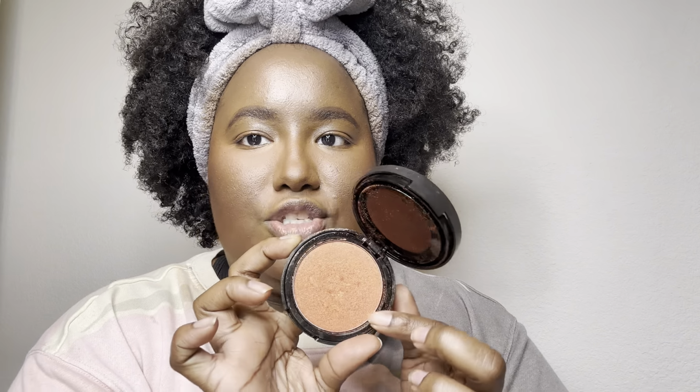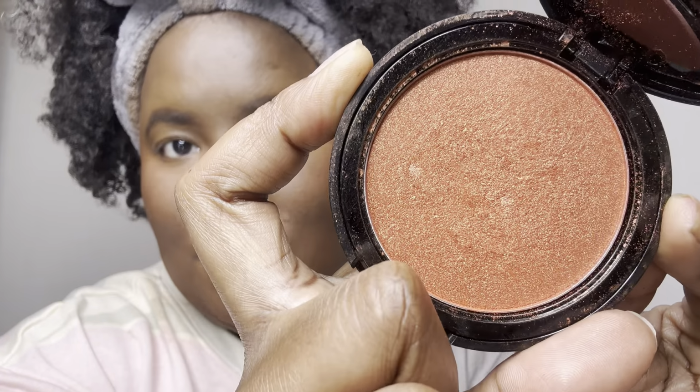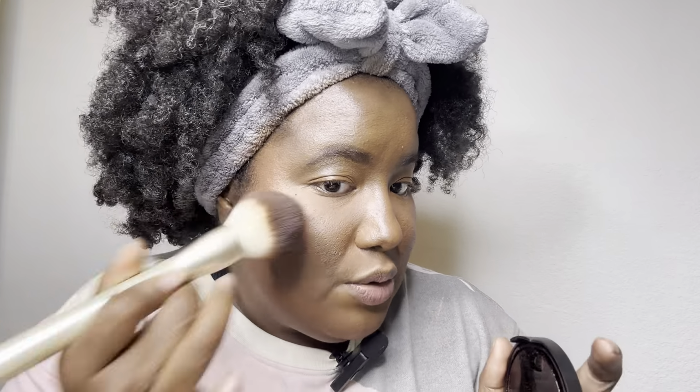The Lip Bar, they have this duo. It's like a bronzer and highlight blush duo. This shade right here. Do y'all see this? Like it's giving summer sun kiss vibes. It's called Wine and Dine. I know I had to order this offline, but y'all, it's a 2-in-1 blush and highlight duo.